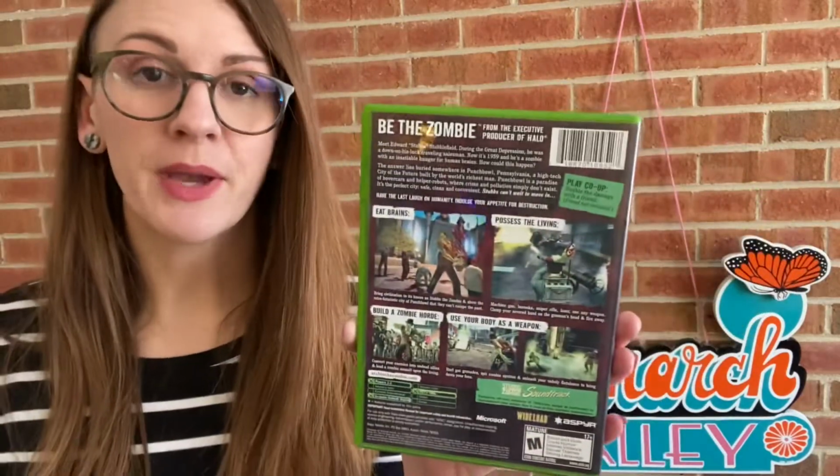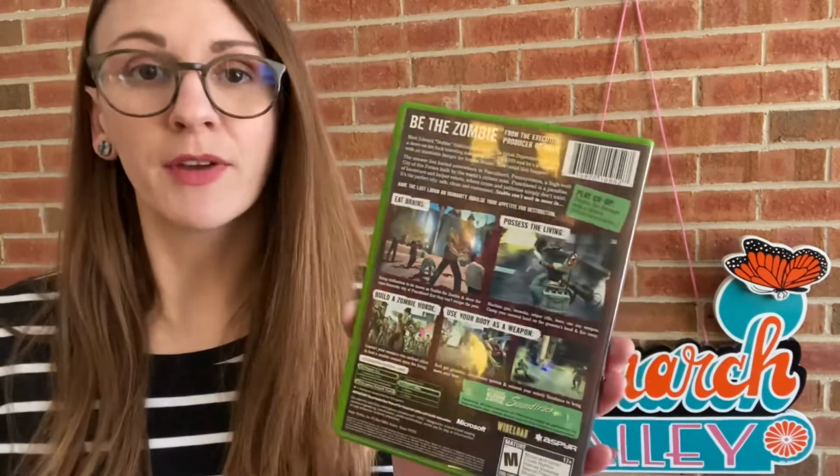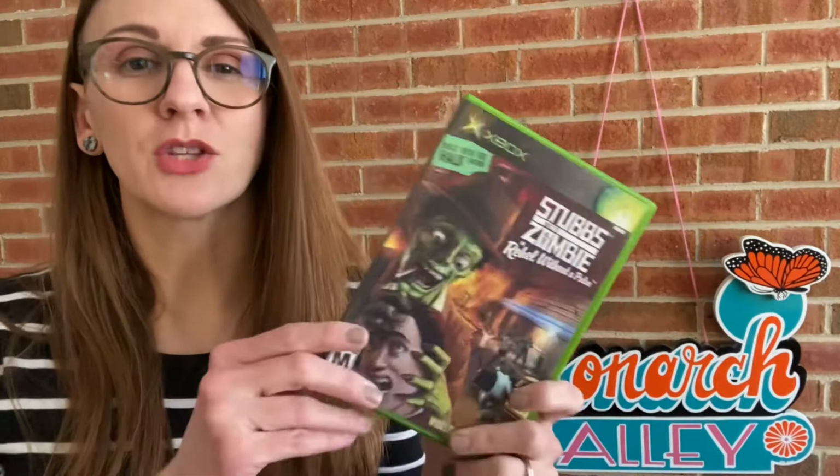Scanning the barcodes on the back, looking up comps. Always make sure to look up solds versus what's currently available, because some people might be pricing their items high in high hopes, but they might not actually be selling at that. But yeah, Stubbs the Zombie is one of those games for Xbox that if you come across it, pick it up and sell it for like 50 bucks.